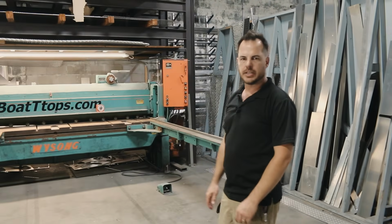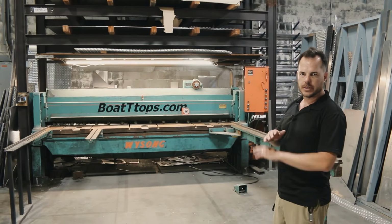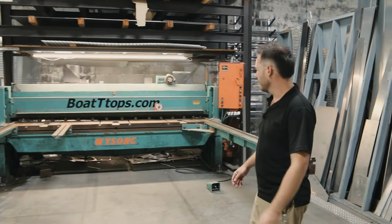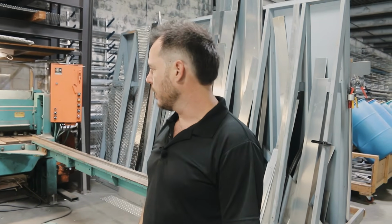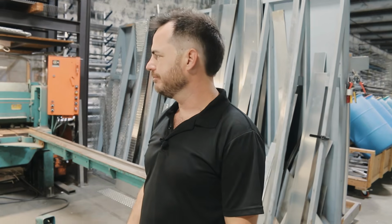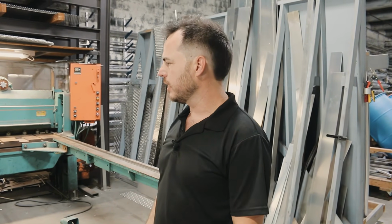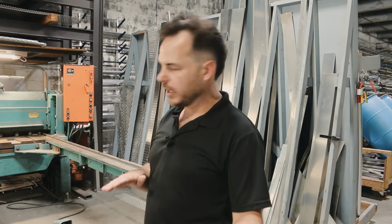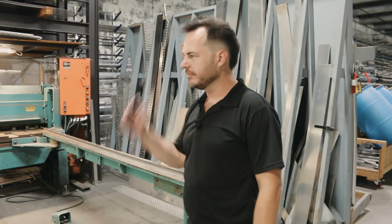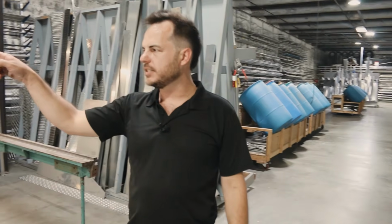All right, so this here is a shear. So it's basically a guillotine for metal. Anything that slides under there, when you step on that pedal, it's gone, cut in half. So this thing, I think was built in the 70s. We have a service guy come out about every other year, line it up and get the blades turned and sharpened and all that. But basically, take a piece of sheet metal, slide it under, and it cuts it in half. So we love having that thing. We do a lot of the cutting on the CNC saw now.